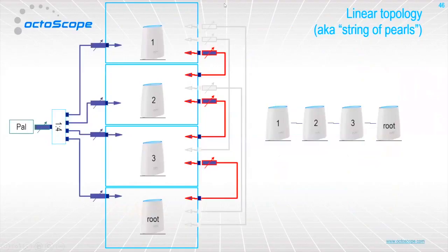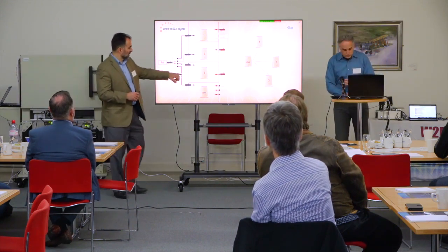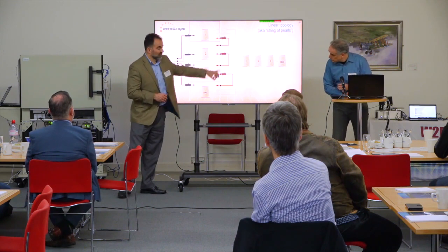So, for example, this would be an example of a simple kind of string of pearls or linear topology. If you just put these attenuators at their highest values so that there's no communication that way, and the only communication is this way, then this PAL, when connected to this mesh node, the number 1 on the top, his traffic in order to reach the root node would have to go to 2 to 3, and from 3 to the root. So that's a simple kind of string linear topology. And again, all of these lines represent 4 by 4, right? So this is a 4 by 4 backhaul.